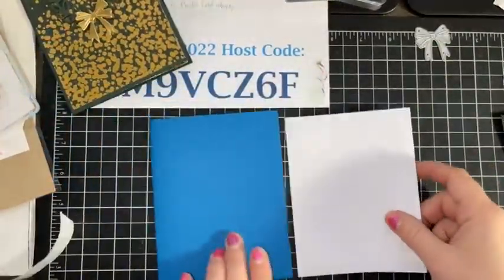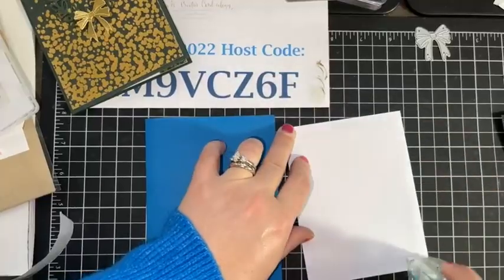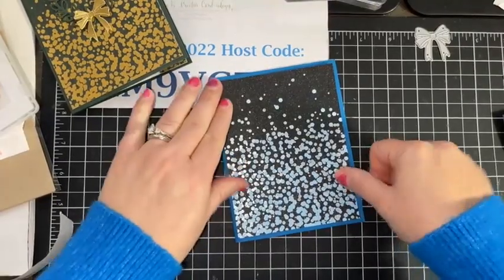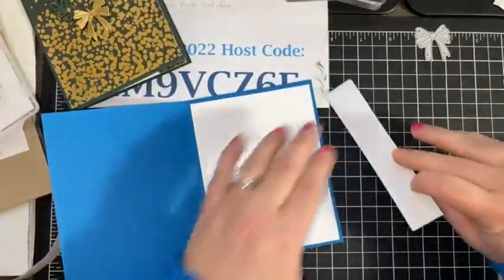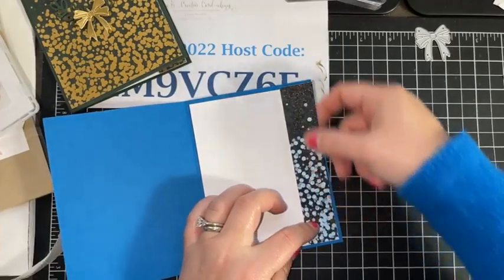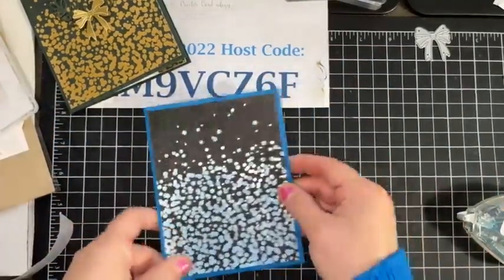All right, and now we'll pull our card base back in, apply our adhesive. Now watch this pop against that Pacific Point. Isn't that gorgeous? Love it. All right, so then on the inside, we'll adhere our 1 by 5 1/4 strip as well. All right, line that right up along that outside edge. Gives it a nice finishing touch there.